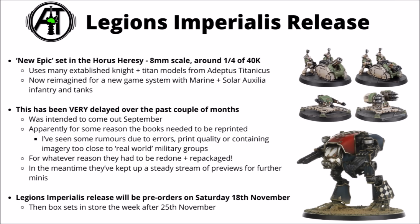Games Workshop announced this over 4 months ago at this point. Basically, it's a new version of Warhammer Epic set in the Horus Heresy, as the absolute original version of that was. This one is done at an 8mm scale, around about 1/4 of the size of Warhammer 40k type scaling, meaning that miniatures are maybe a little bit bigger than original Epic.